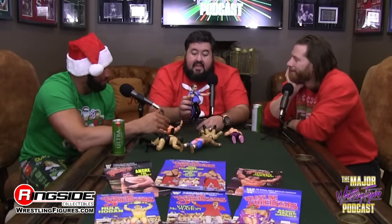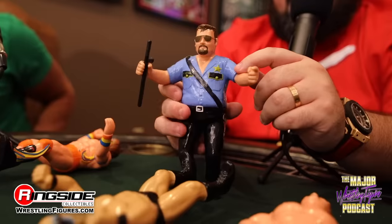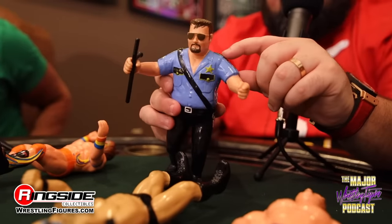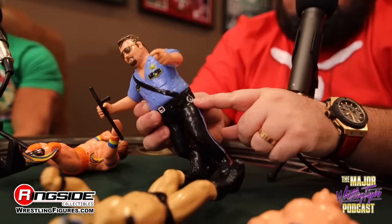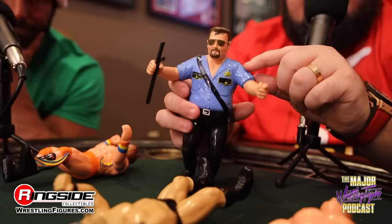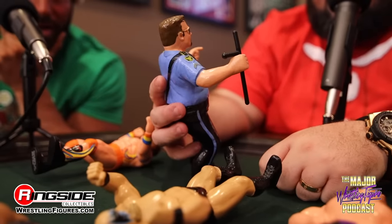This is outstanding. His hair is too long for this generation of Boss Man. It should have been more of a buzz cut. I agree. Good call. But really great job on this. This is probably the most detailed paint, with the handcuffs. Probably the whole line, right? That's raised up. This is very, very well done. This is a very good figure.